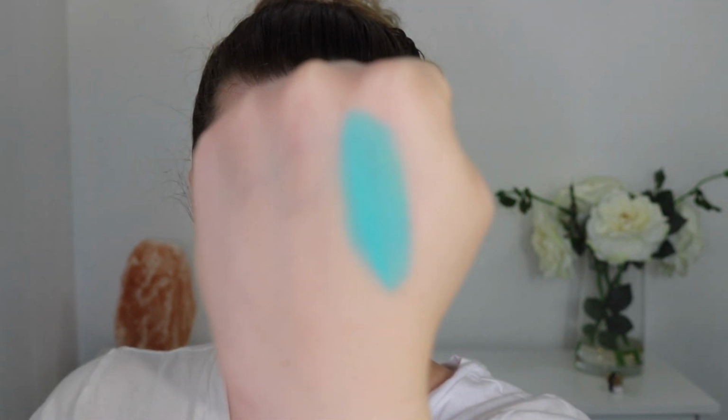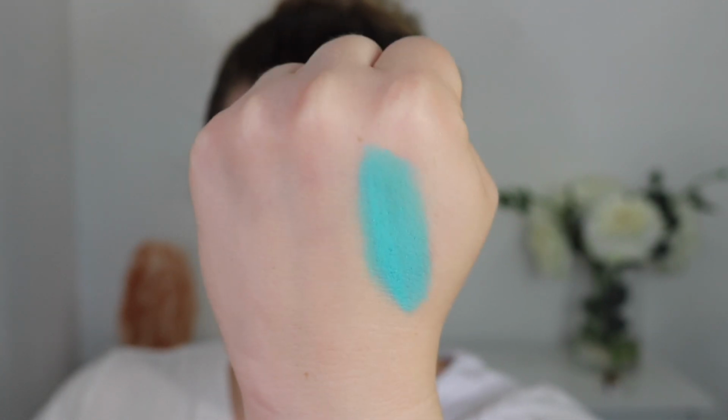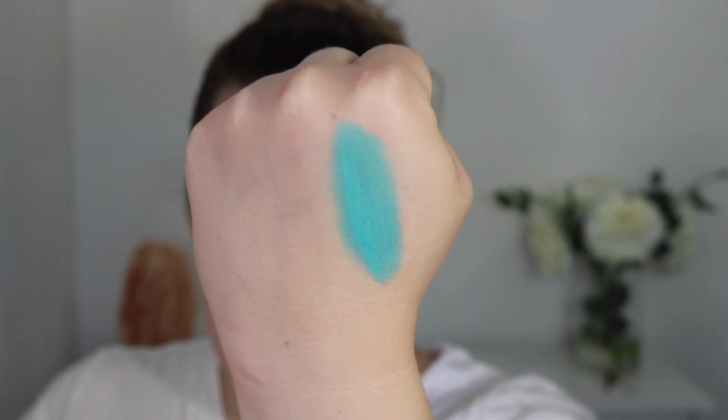So the first shade we have, this is beautiful. I feel like it's quite unique as well. The first shade is Lovely Luau, and this is described as a matte teal. The formula was really nice and soft. I don't think I have anything quite like this, honestly. Most of the teals in my collection are super shimmery. I don't really have a matte true teal.